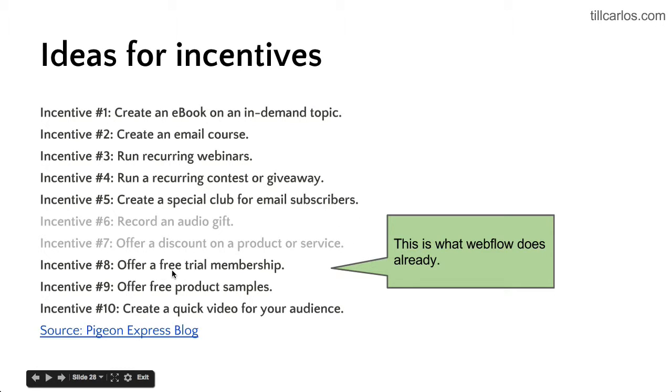And this is what Webflow already does. It's a trial membership. So it's only one incentive, but there could be a bit more. So a proper email marketing would include, for example, some kind of lead magnet, like an ebook, like a free webinar, or a quick guide.